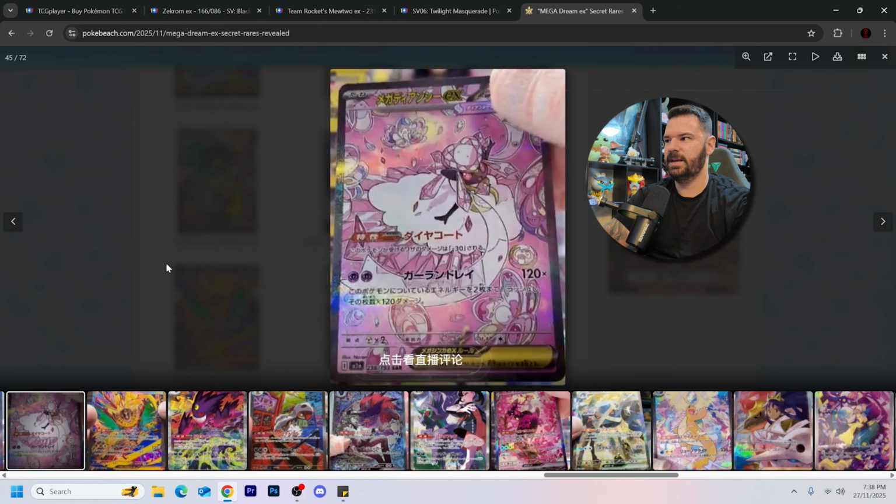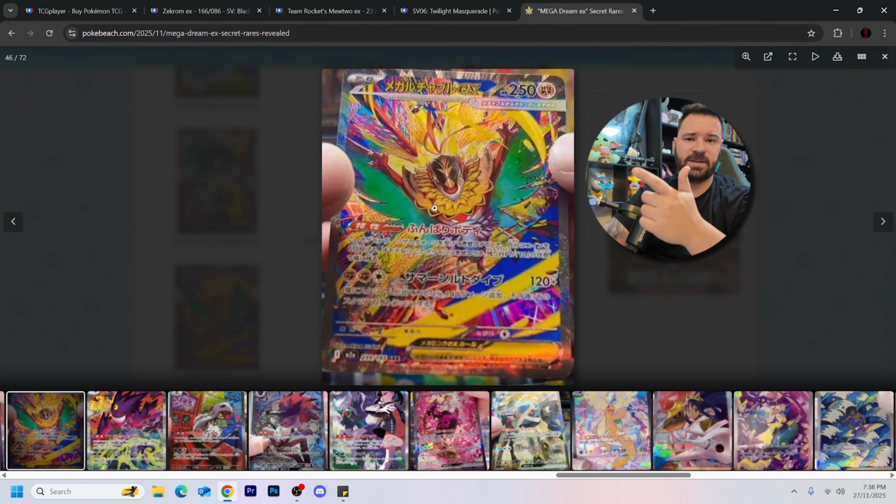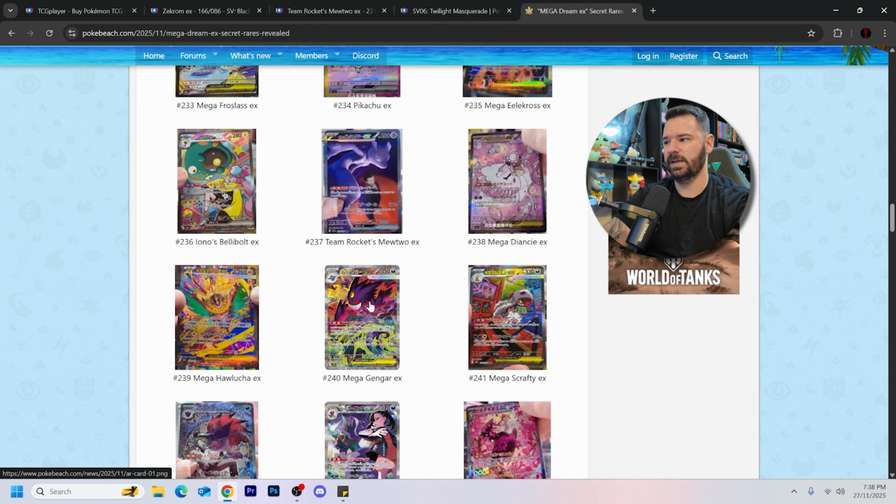Mega Diancie gets an SAR. Mega Hawlucha gets an SAR. So this actually looks really, really nice. Wow. That's the first time I've actually looked at this one. This looks sick. I can get behind this one. I don't think I would get the Mega Attack rarity, but I would love to have the SAR Mega Hawlucha because that looks insane. That's a really, really nice looking card.